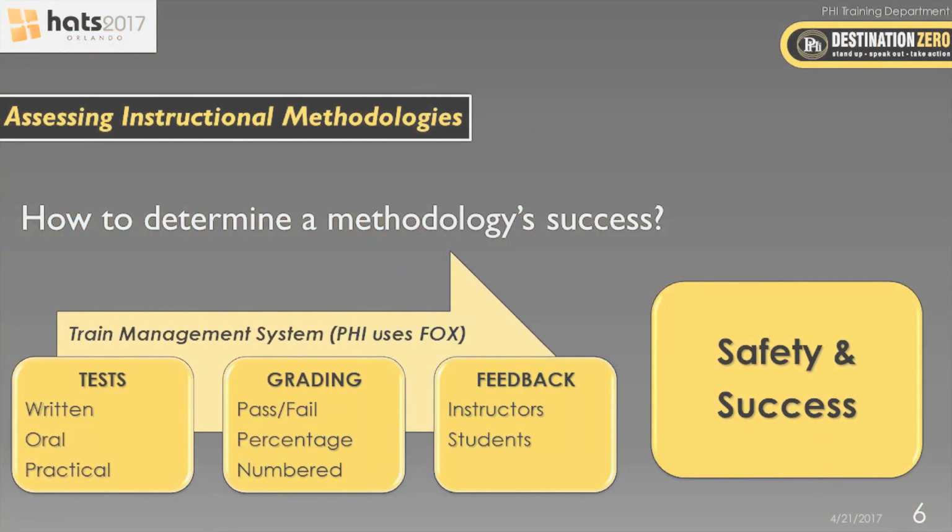All right, so how do we do that? How do we determine if they're succeeding or not? All right, so we got the traditional tests, right? Check rides, all that good stuff. Grading of the individual lessons even, individual tasks, events.